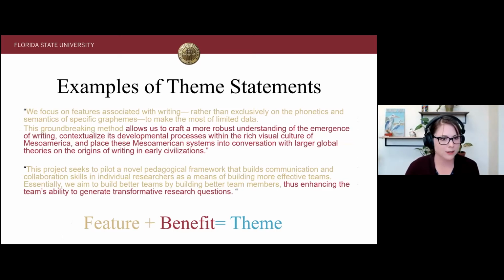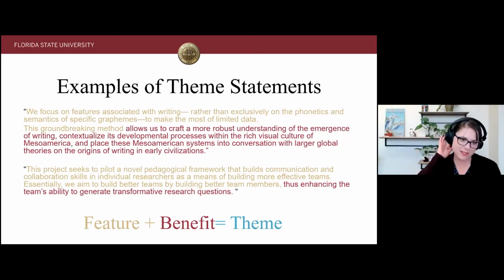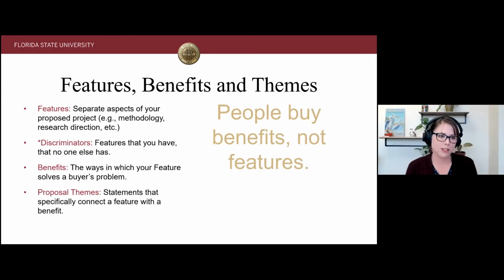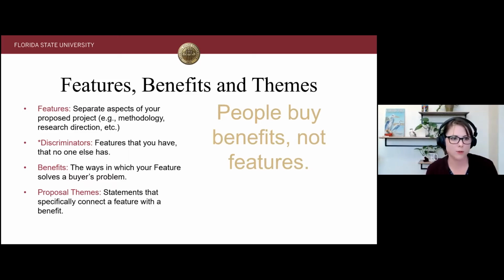All right, so, examples of theme statements. So I think I skipped a slide, I'm sorry. There we go, okay. All right, so it's good to have a theme statement, and those come from a combo of features and benefits. This is kind of a businessy way to look at this, but you want to make sure that you're explaining to your agency in your proposal what your features are and what your benefits are. And together those make your theme.